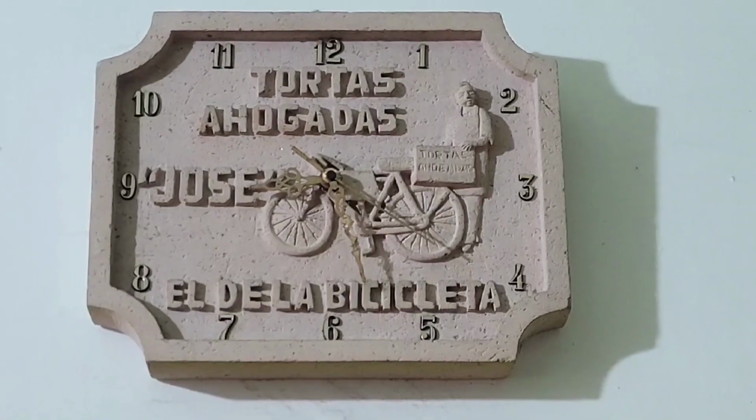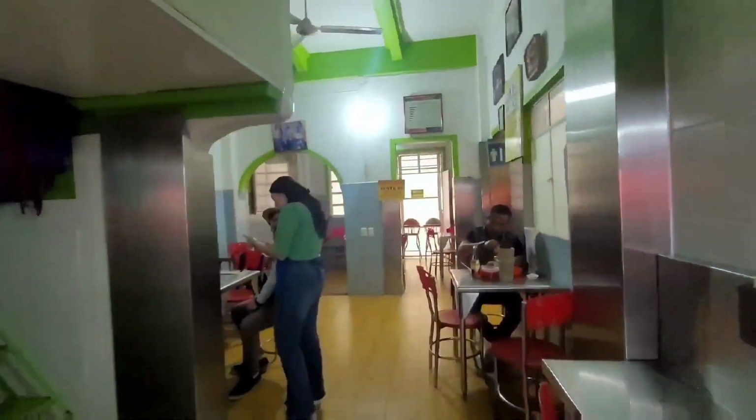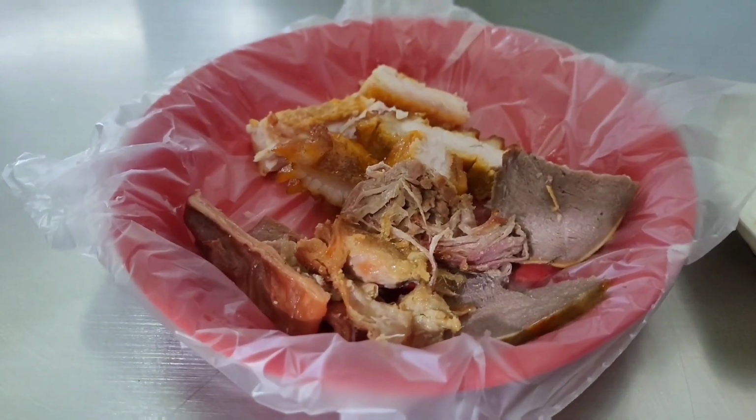So the story behind the bicycle is the first and most popular tortas vendor used the bicycle, and then others copied it. So it is an iconic symbol of quality tortas. All right, we got the different types of pork here. Yes, what do we have?